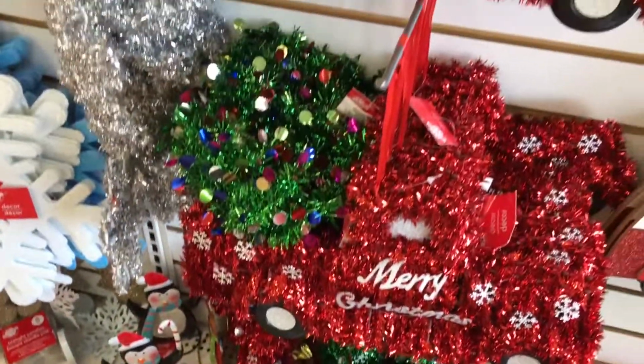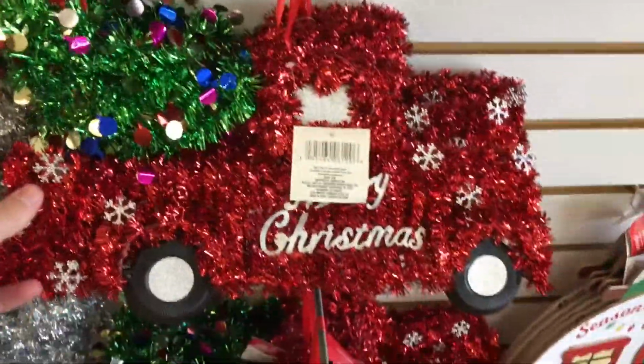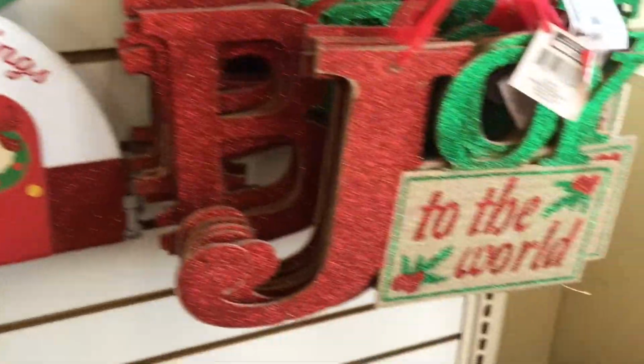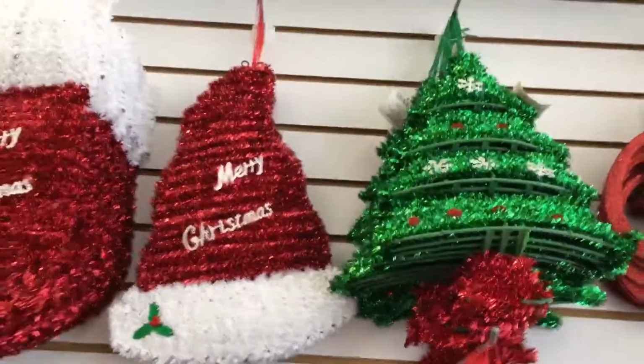Some signs they have this year are the traditional red trucks that they have. And then they also have the campers as well. This joy sign, I like that one. And then these Merry Christmas ones I've seen in the past.